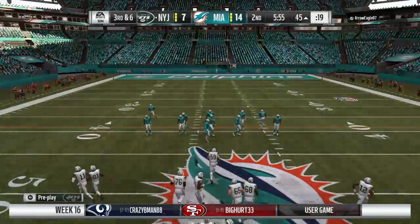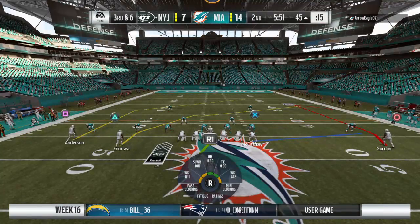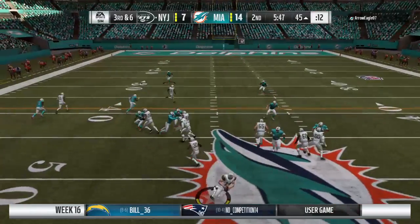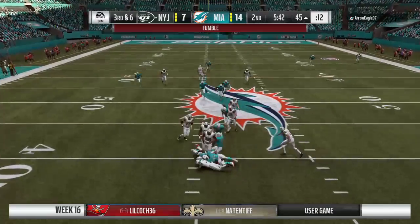The Jets on 3rd down. They've been good, 3 for 4 thus far. This will be 3rd and 6. Now off the bootleg, Darnold. Nowhere to go here. He lost the football.